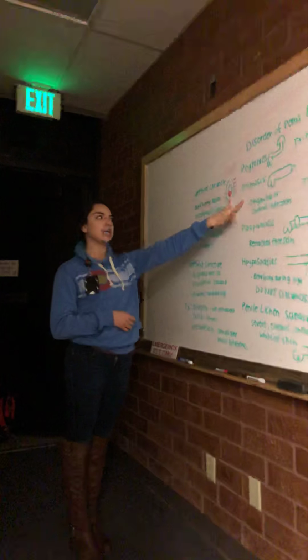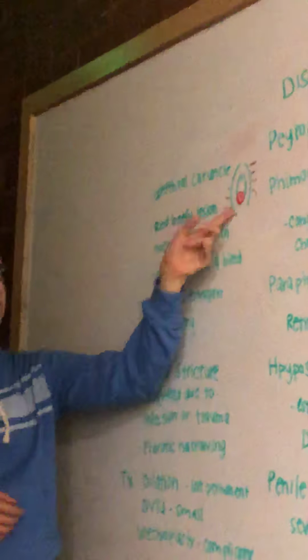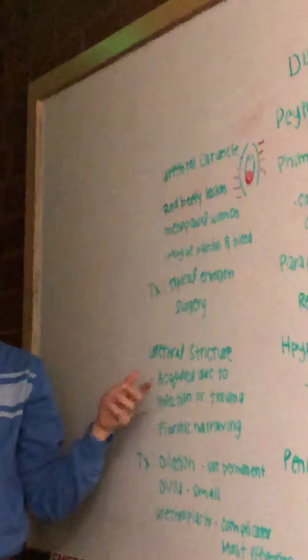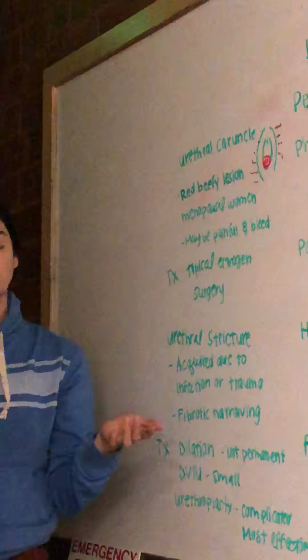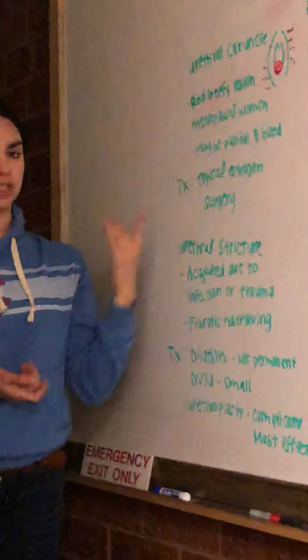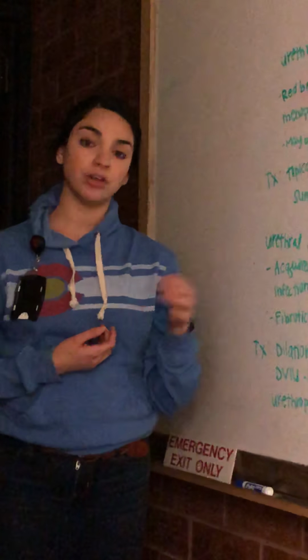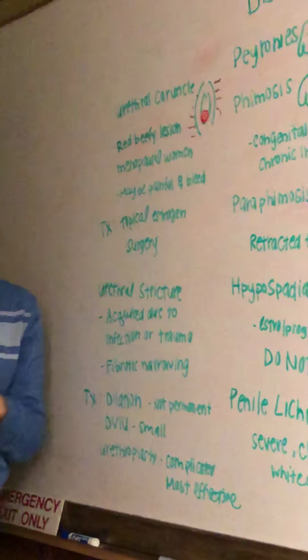So this is the vagina, and then this red lesion. It's a red beefy lesion that occurs, and it's typically in menopausal women. It may be painful, and it could possibly be bleeding as well. As far as treatment, you're just going to prescribe a topical estrogen. Typically that will help. If not, you can go ahead and refer them to surgery and they'll just remove that.